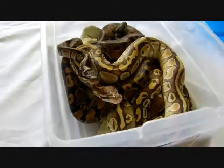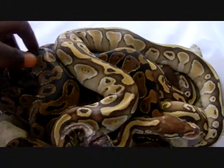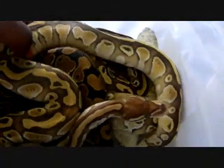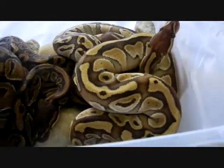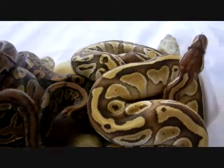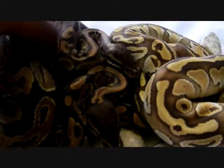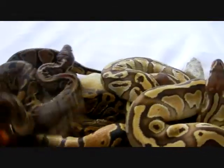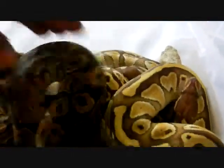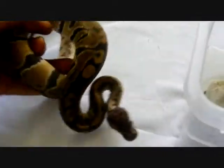This was from the buttermilk that I had traded off to my Dinker Burgundy female. And these are the babies I have left. I traded off, sold off one of the normals and the other butter. All these babies seem to have a look going on about them, except for one. This one, I believe, is just an actual normal.